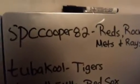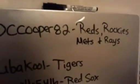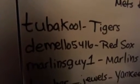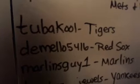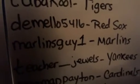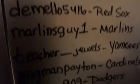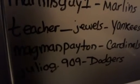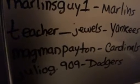We have SPC Cooper 82 for the Reds, Rockies, Mets, and Rays. Tuba Cool for the Tigers. DeMello 5416 for the Red Sox. Marlins Guy 1 for the Marlins. Teacher Jules for the Yankees. Magman Peyton for the Cardinals. And Julio G. 909 for the Dodgers.